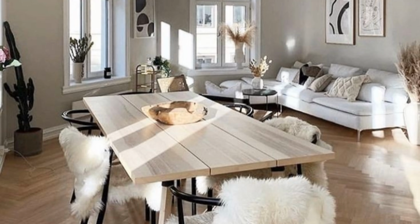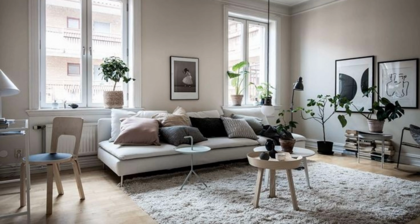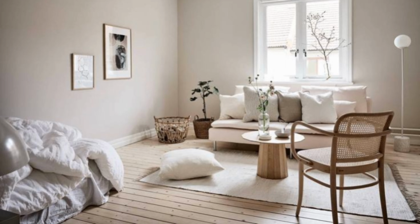Fuse modern and contemporary. Sometimes the best spaces are a mix of those stylish, different but complementary styles. The couch and light fixtures have a more modern flair, while the accent chairs and curtains add a contemporary flourish.